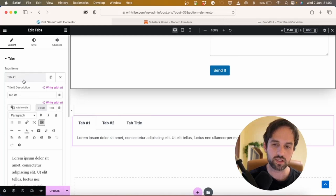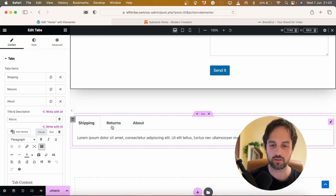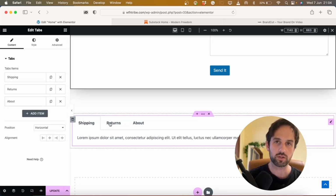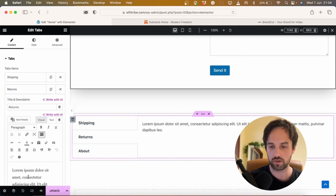So here maybe, obviously this isn't like an FAQ, you could have something like shipping, returns, about, or whatever you want in there. If you're selling products or something like that, you can add a couple of descriptions in here. It's not going to be a full FAQ because you can't put a lot of text into these tabs. But what you can do is just add small snippets of information. It's perfect for that sort of thing. Now, there's another thing you can do here. This is the horizontal version. You can click on this and you can do a vertical one as well. So you can see people can then switch between the 3 of them. Let me just change the text in the second one there so you get a better idea.